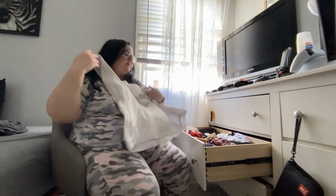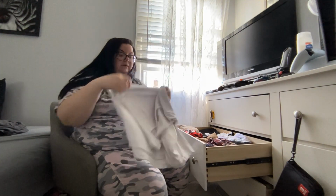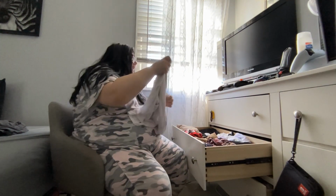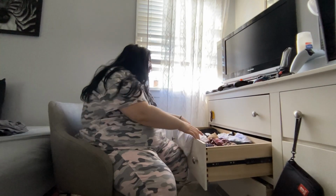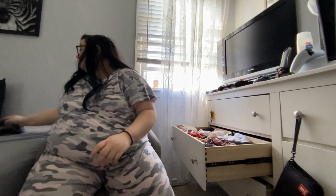I'm basically done with this drawer. I didn't realize how many white tank tops I have. Kind of ridiculous how many I have, but it's okay. White tank tops are necessary, especially if you have a lot of dark clothes during the summer.